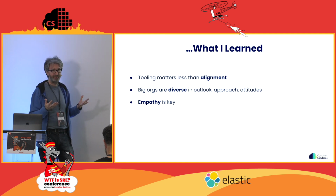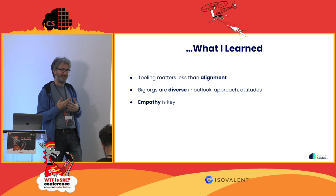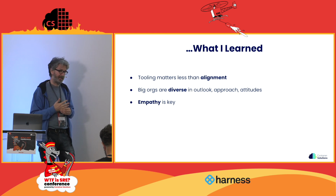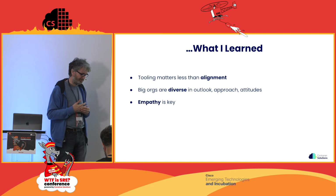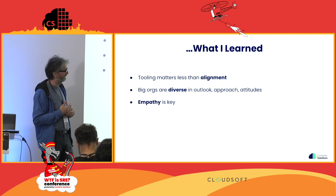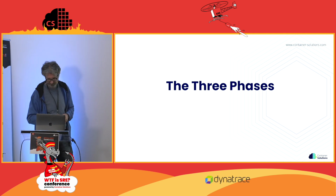The diversity in approach, the diversity in culture, the diversity in attitudes makes empathy absolutely key and critical to make change. You have to be able to understand where other teams are coming from, what the gaps are, whether they want to bridge them, how you can help them, how you can build alliances with different groups, find people who are interested in what you're doing. These are all the soft skills of this sort of thing.